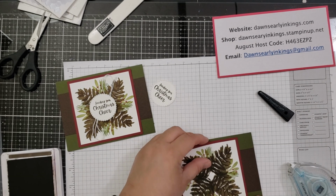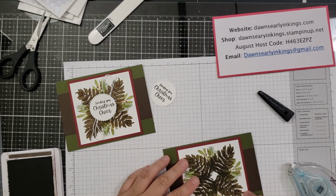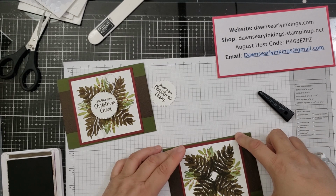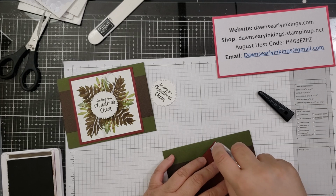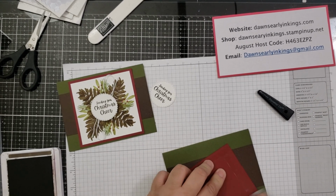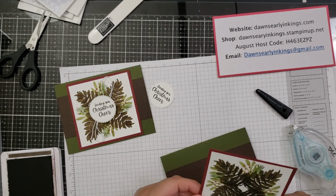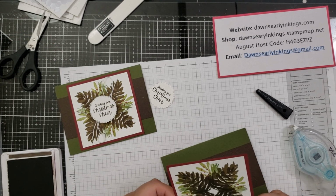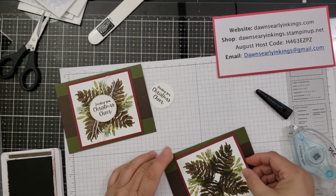So now this part, I wasn't sure about popping it up because I'm popping up the middle. So I don't know what you guys think. I'm going to go ahead and stick it down. And I'm going to put this down here, and hopefully I can get my twine to cover that.